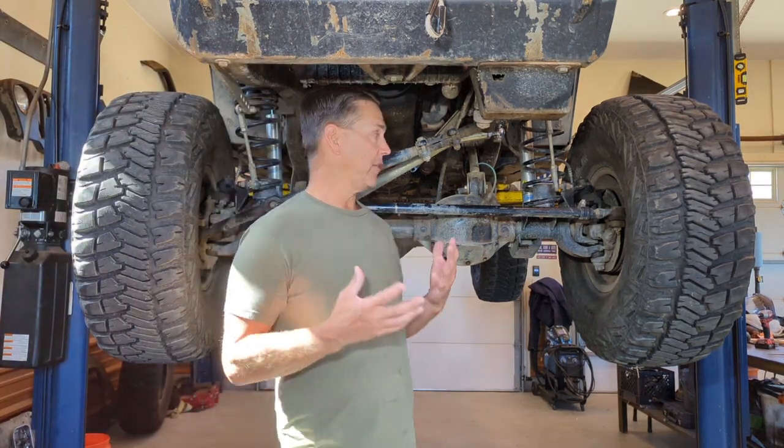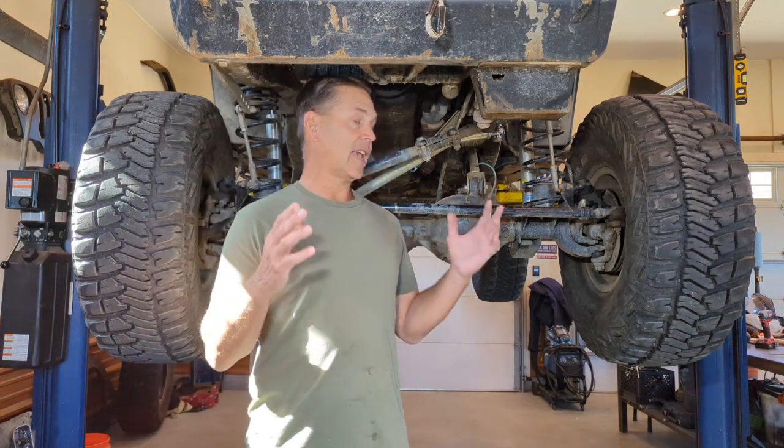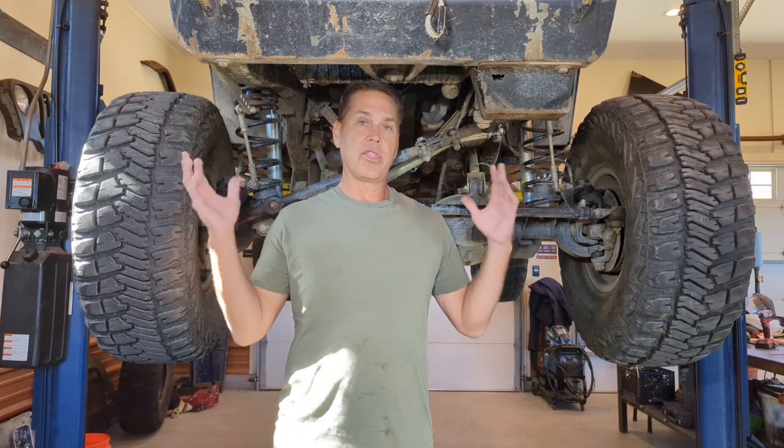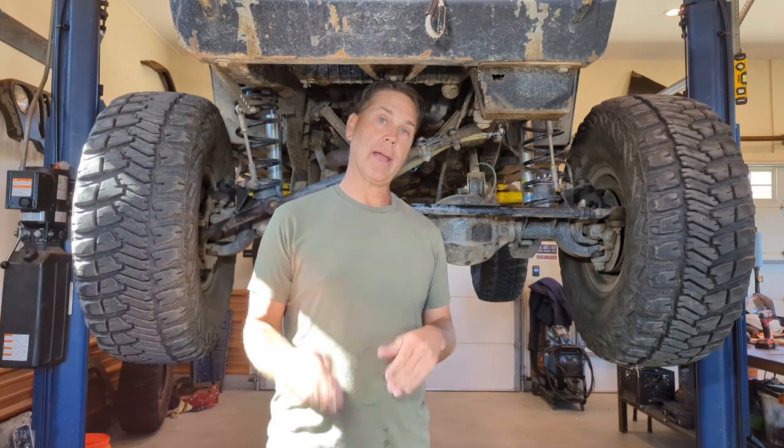In fact, you don't even need to have your steering damper on. As you can see, mine's not even on here. And the reason behind that is, again, all it does is help dampen the movement of all these components and helps reduce wear over time.